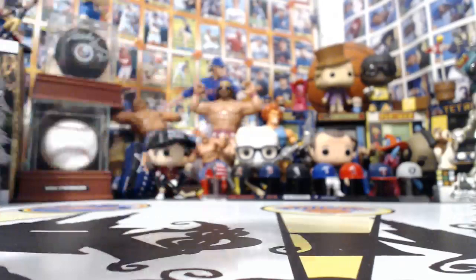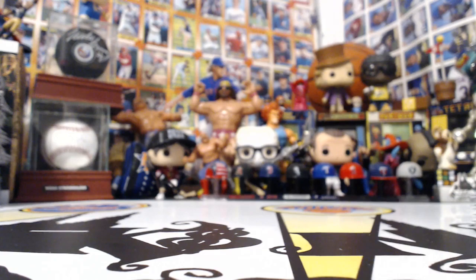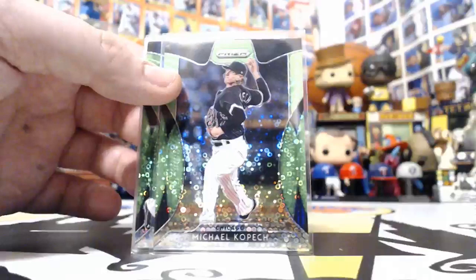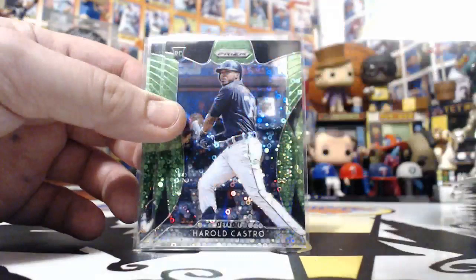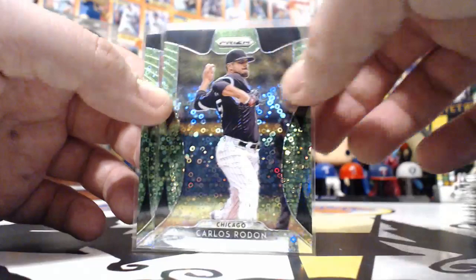All right, numbered to 199, green donut circles. Mike Piazza for the Mets, Kopech for the White Sox, Lorenzo Cain for the Brewers, Ranger Suarez for the Phillies, Hunter Renfroe for the Padres, Tucker for the Braves, Harold Castro for the Tigers, Willie Calhoun for the Rangers, Rodon for the White Sox, Blake Treinen for the A's.